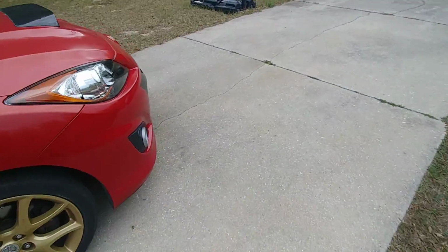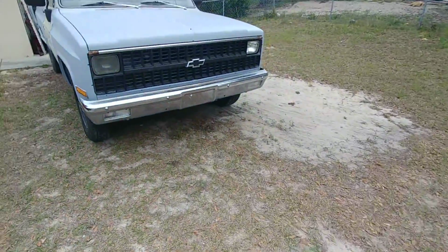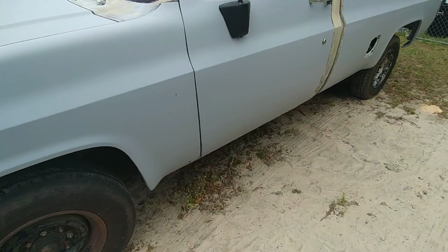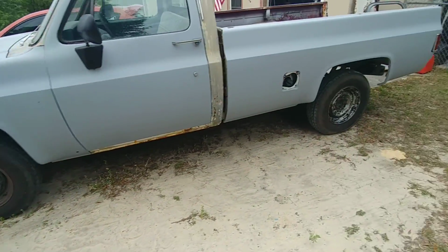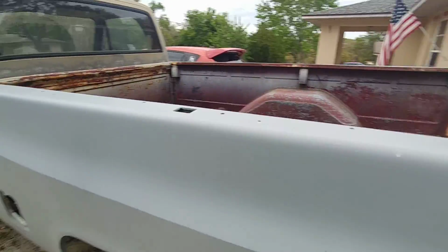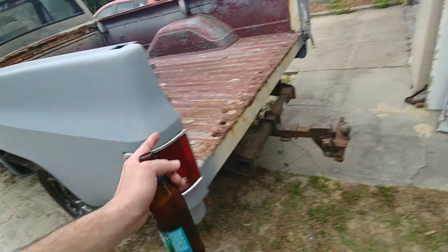But let's go over to the truck here. Some more bodywork has been done on it. It's also running way better. I'm just loving that most of the truck is primed. We got this mirror fixed so it doesn't flop anymore. Got the door fixed so the door doesn't lock by itself anymore.